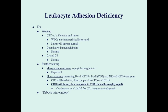We would expect with leukocyte adhesion deficiency that we would have a relatively low CD3 count compared to CD16 and CD19. Why? Because, remember, we don't have appropriate T cell proliferation. I want you to know, though, that is not the primary means of immunodeficiency for these patients. The primary reason these patients are immunodeficient is that they don't get white blood cells to sites of infection. It's really not so much due to their T cell problems, but that doesn't help, but that's not the primary mechanism of their immunodeficiency here. But it is something that we can look for on labs that help us make a diagnosis.